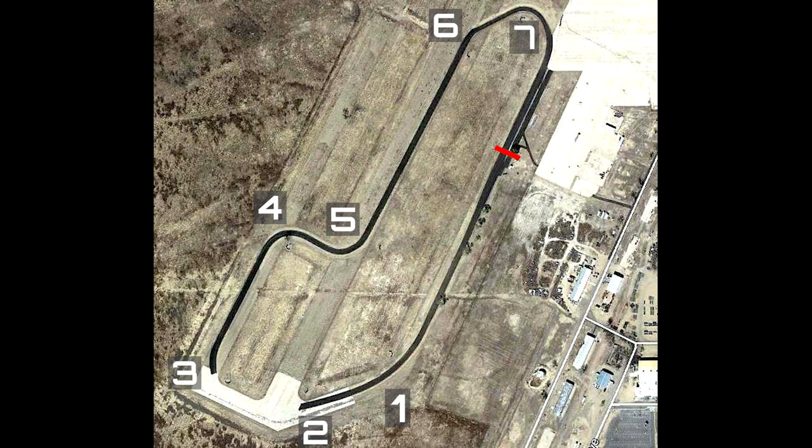Turn 7 is just a pretty longer turn than 4 and 5. A little bit more radius on it, but you can really hook the inside pavement to get yourself a good exit back onto the main straight.